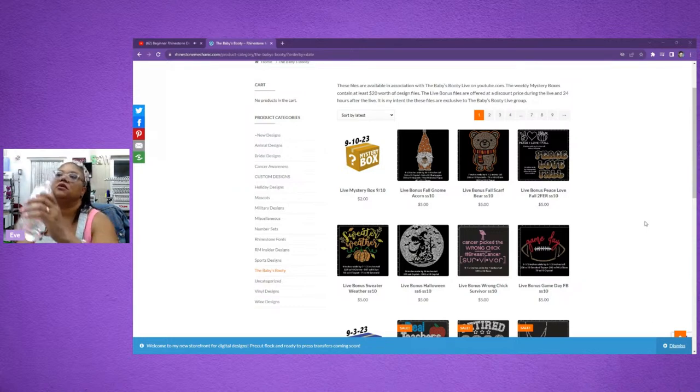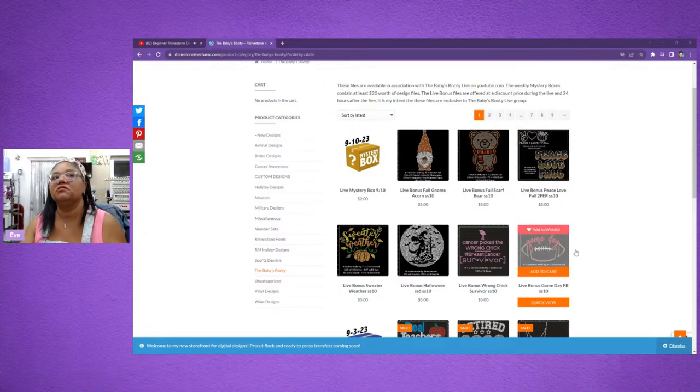Periwinkle. Ooh, somebody asked me that too, not that long ago. That's like a weird blue. Craftable Thing said the gnome. I knew. Ain't he cute though? He's super cute. Football, fall scarf bear. I love that fall scarf bear. He is adorable. Football, football, football. Okay, so you know you can make money with that, right?